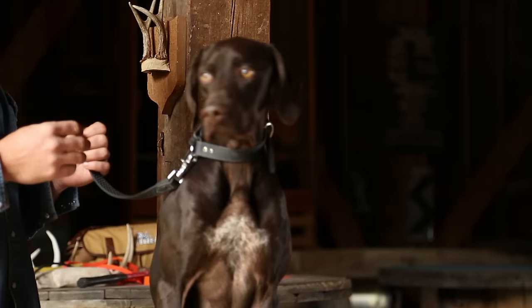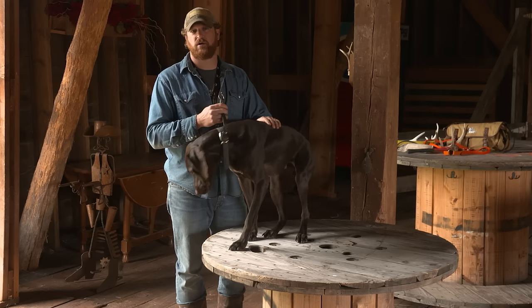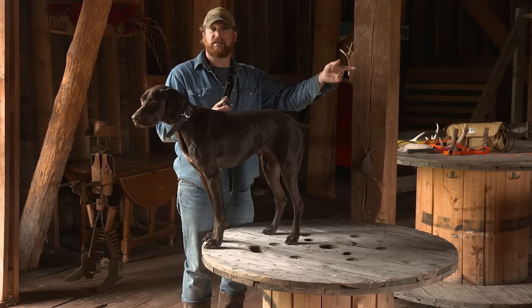So foundation work is strong on lead. Off lead is what we're working on with him right now. Hold conditioning is going to help him when he gets a bumper, because he likes to take a hot lap. He'll take a hot lap around the whole county block, because he just moves so quickly.